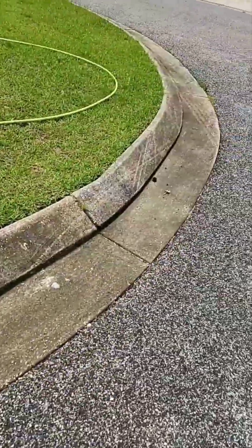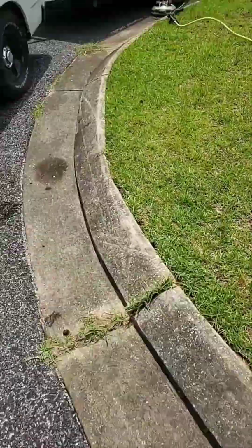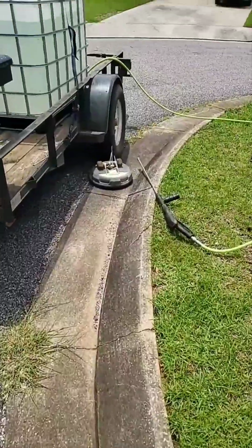What's good with services? Chad reporting, letting y'all know what I'm doing, where I'm at. I'm here at Hunter's Cove, doing these beautiful roundabouts. This one ain't done yet. I'll give y'all an update on what it looks like.